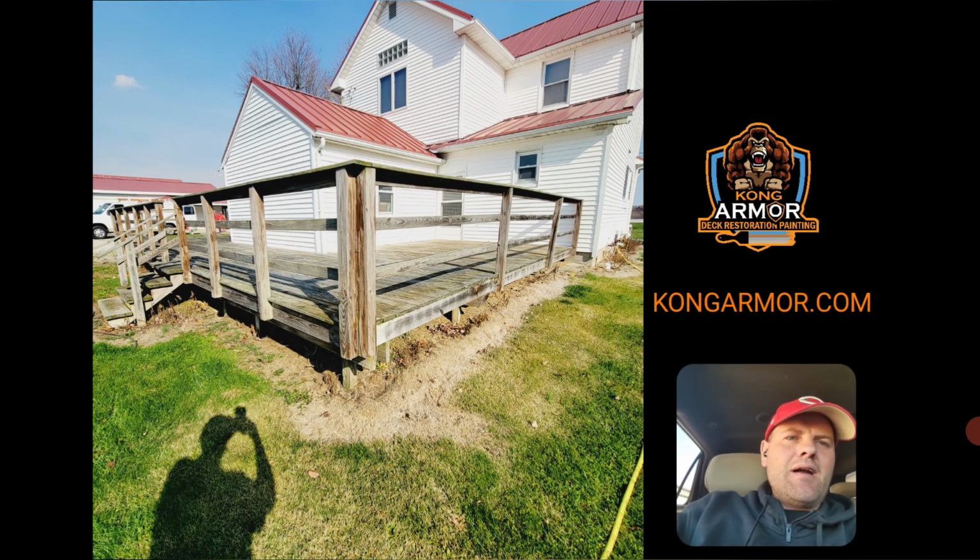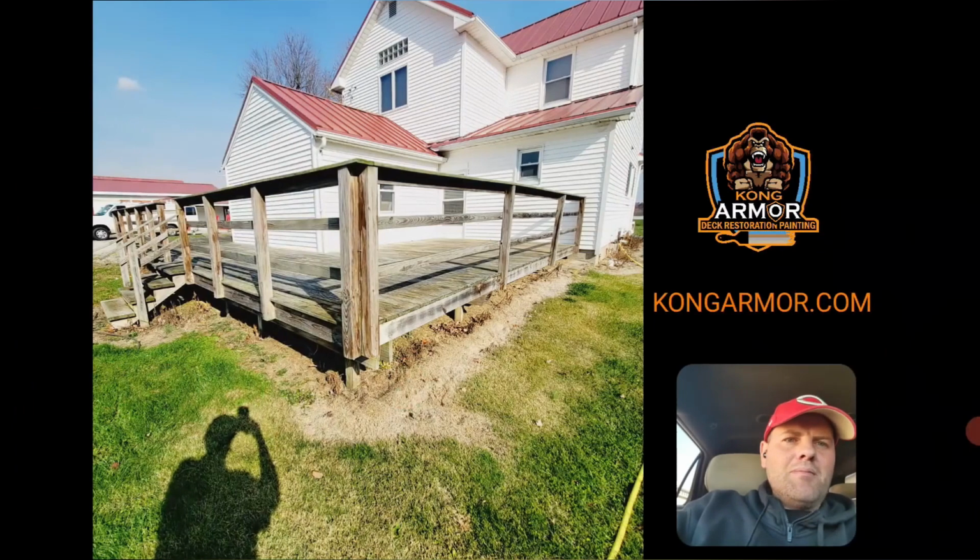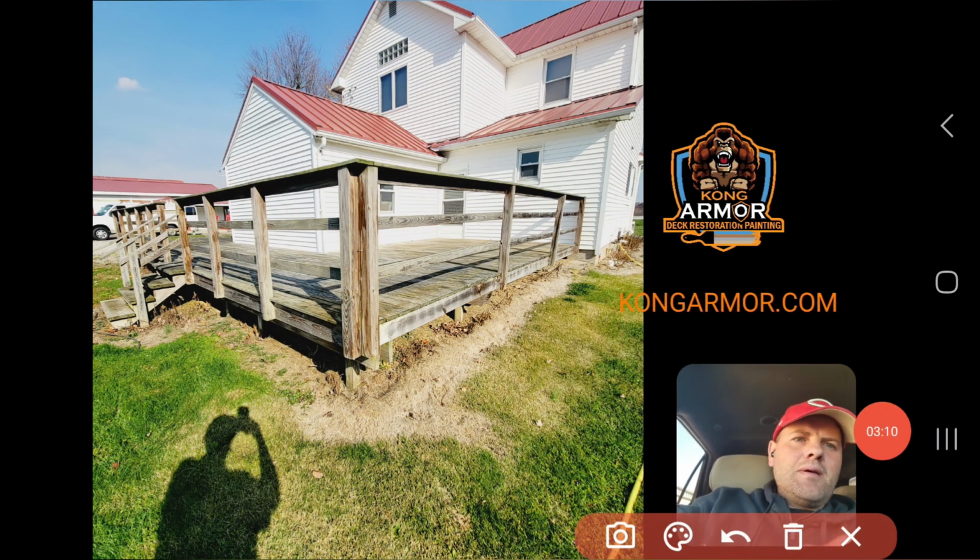Here's the outside of it. Just a standard old farmhouse. I believe the owner built this deck system. They did a good job. It was sound, strong. This rail system here was wobbly, so it was loose a little bit. It just came loose a little bit over the years, right? No big deal.